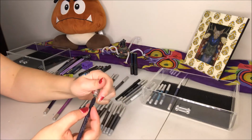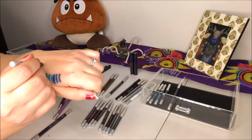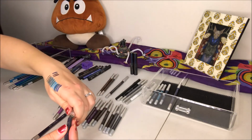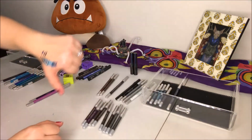So Tornado is like a nice matte dark purple. There's no real shimmer to that. I'm curious what that's going to look like. This is Empire. Okay, so Empire and Tornado, pretty much the same. And Tornado's in better shape, so we're going to get rid of Empire.